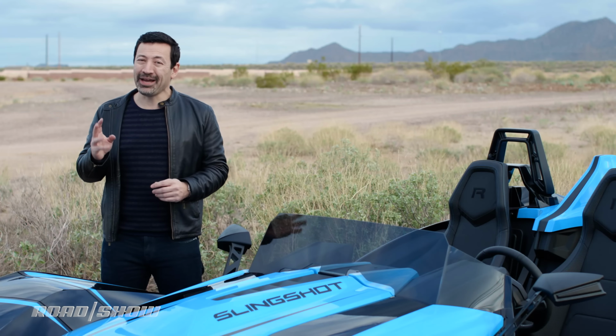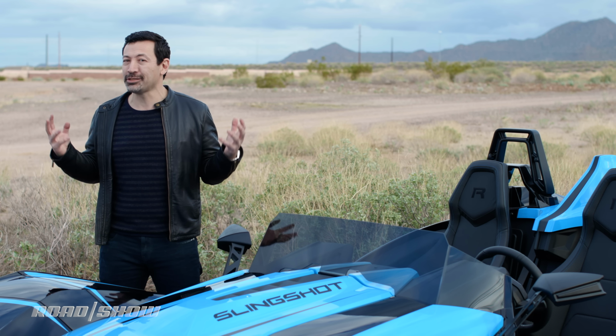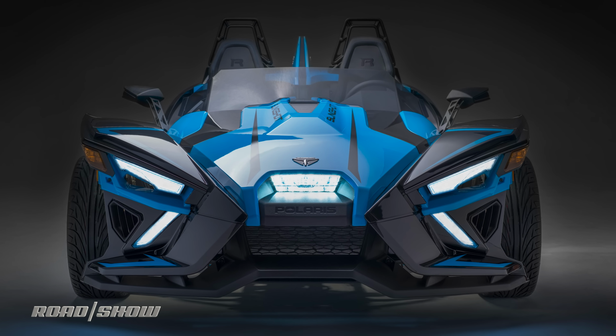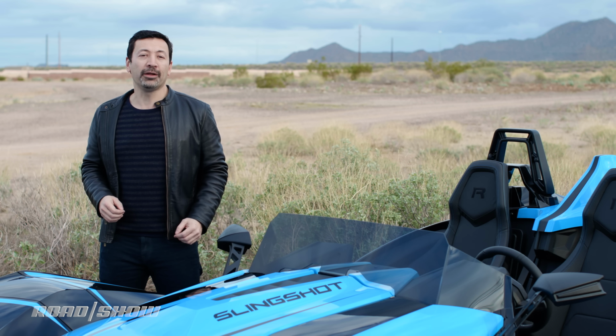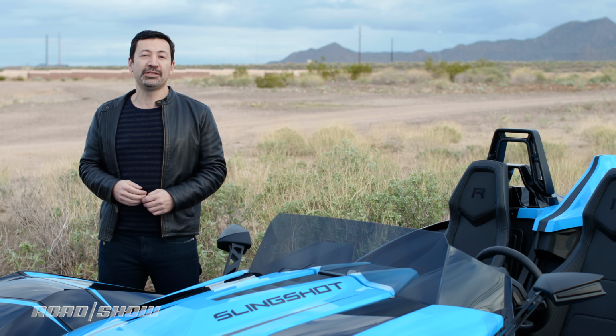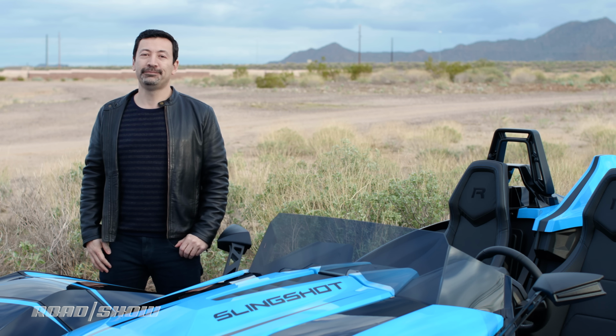But then I got behind the wheel of one and I wasn't quite sold. It just didn't quite hang together as a driver's experience for me. Now I'm back here with the 2020 model, which promises a revolution underneath an evolutionary skin. Polaris has come out with its own 4-cylinder engine and an automatic transmission option for people who don't want manuals. I'm gonna hop in and see if I can light a one-tire fire.